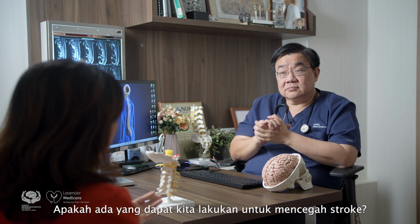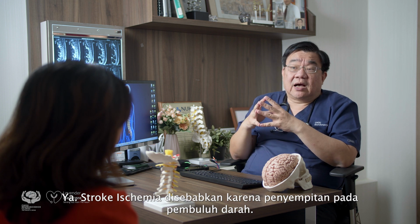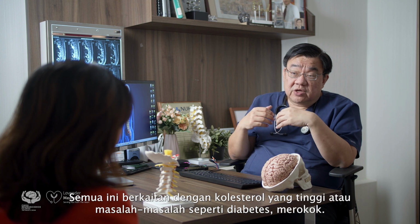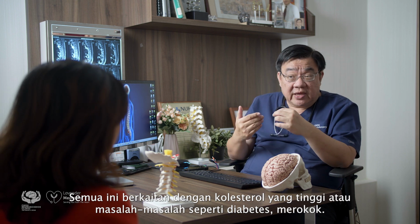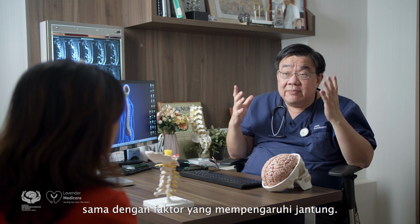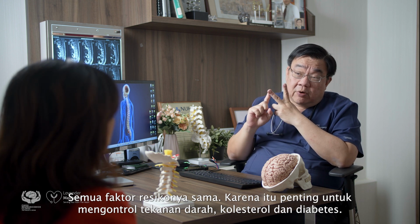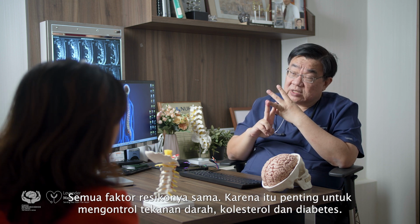Is there anything that we can do to prevent stroke? Yes. Now, ischemic strokes are, of course, due to narrowing of the blood vessel. All these are associated with high cholesterol, problems with diabetes, problems with smoking. So I must make it clear, the factors affecting ischemic stroke are the same factors affecting the heart. All the risk factors are the same. Therefore, it is important to control the blood pressure. It is important to control the cholesterol. It is important to control the diabetes.